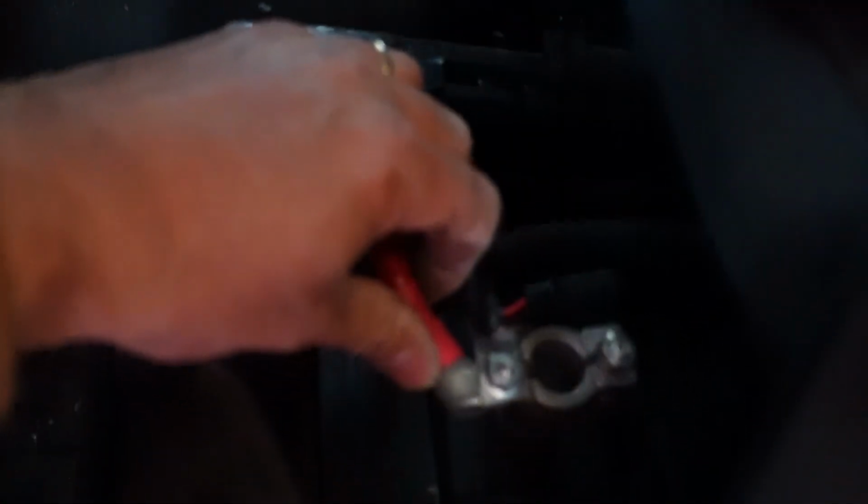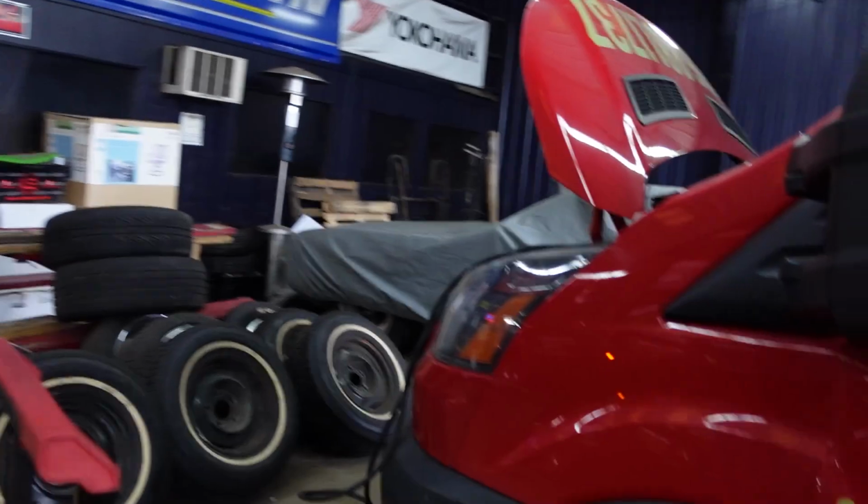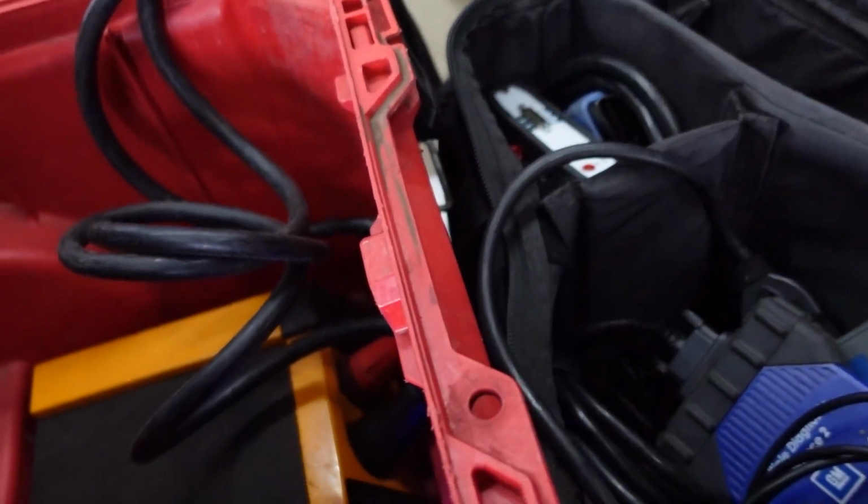Anyhow, at this point, I have my maintainer on the vehicle, but the maintainer's not on. I'm going to go ahead and actually hook up the battery here, and we're going to start ourselves a fresh session of IDS. I'm going to hook this up. You saw a little spark. I hear some lights going and stuff. I don't think the hazards are on yet, so that's a good thing. So at this point, I'm going to go ahead and turn my maintainer on. I'm going to go ahead and hit the start button.